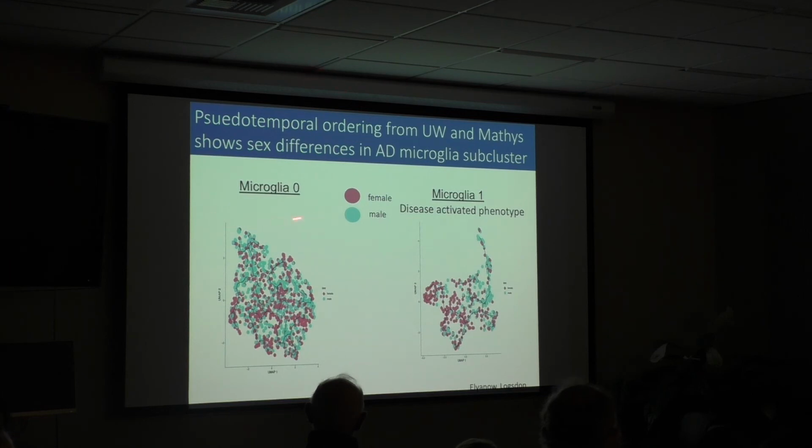The microglia 0 cluster, so these are all the cells within that cluster, really are sort of the more benign. They don't have anything terribly abnormal. If you plot the female microglia and the male microglia, they're all just sort of one big ball. There's not much of a difference. The microglia 1 cluster was the one that they called the disease-activated phenotype, and there is some controversy about how disease-activated they are, but for the sake of just showing the value of this, we'll go with it.